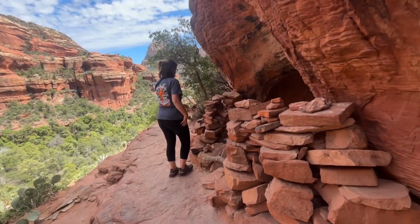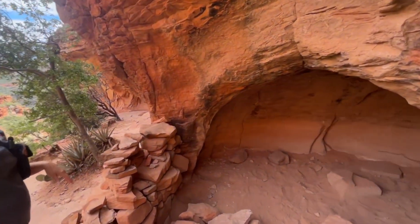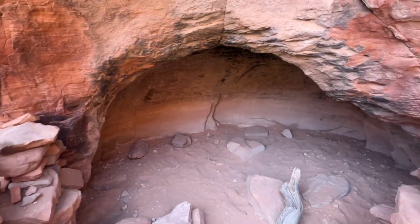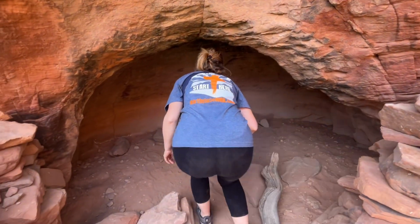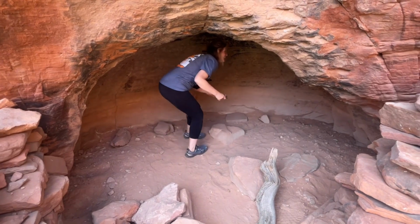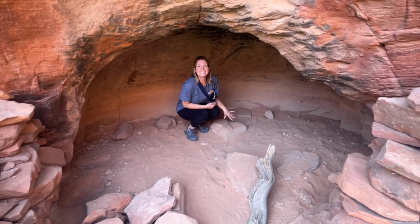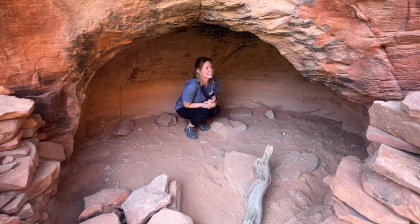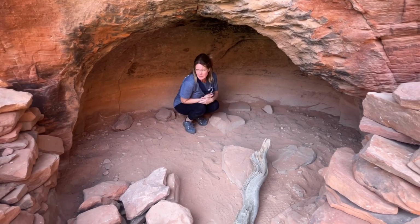Maybe this was a little sleeping hut, because it's kind of smaller. You know, you can't really stand up in there. I could probably fit in there. What do you think? Should we try it? Well, I can't really stand up all the way, but it also is black in here too, so maybe they baked in here too.